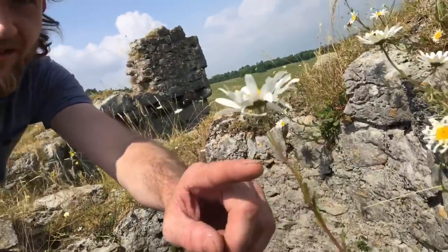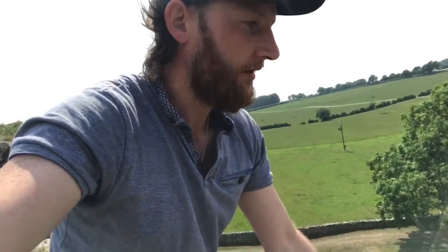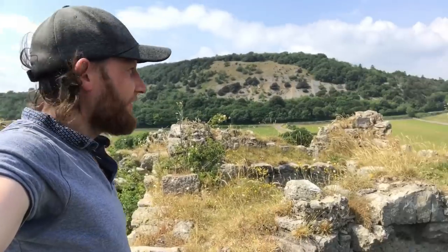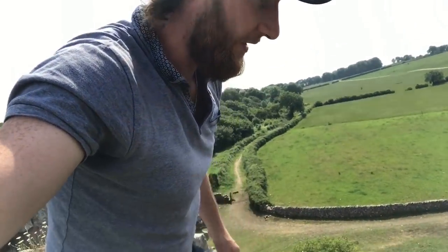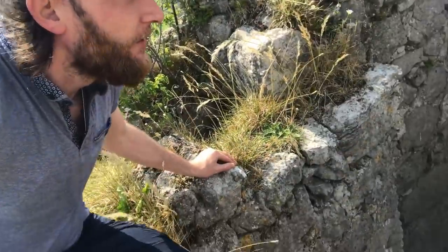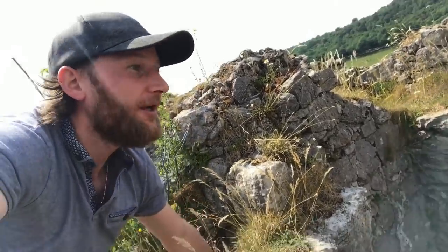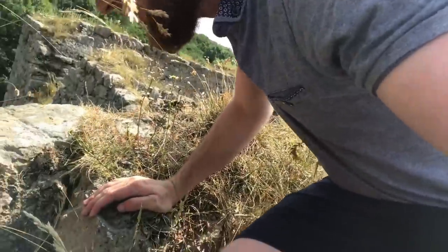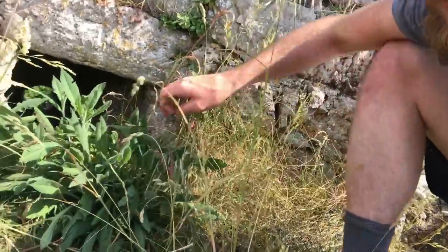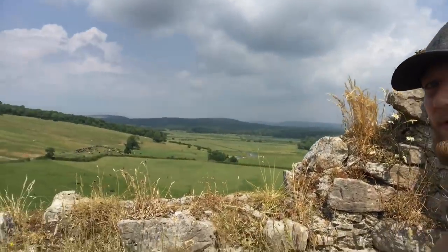Large daisies growing up here as well. There's loads of these growing around this area. Wow. Views, guys. One of the main tower bits there. Whilst I'm up here, this would have been the top tower bit, or maybe the lookouts would have been. Like a chimney. Oh, pardon me, that little hole's here as well. Look at that view though, guys.